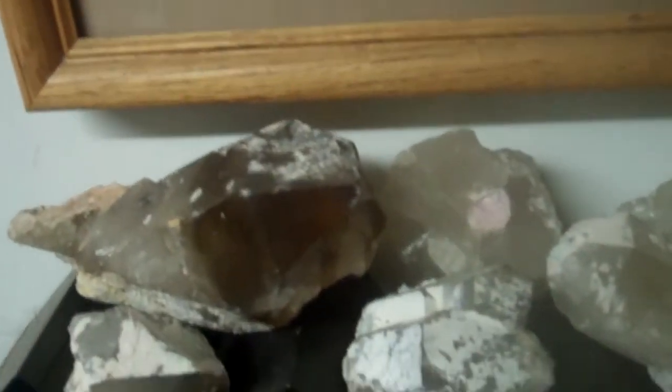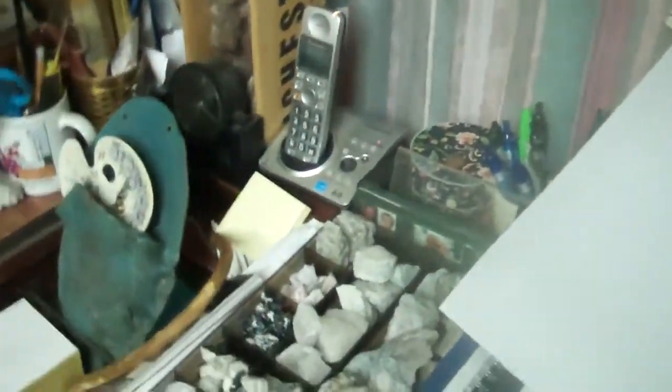It's so bad. Anyway, there's a nice smoky quartz. And all this is from up here. It's all from the Oceanview mine. Let's see, here's some more over here. That'll give you an idea, so that's about all I'm going to show you.